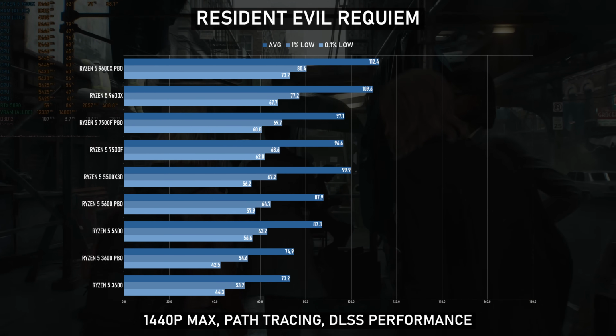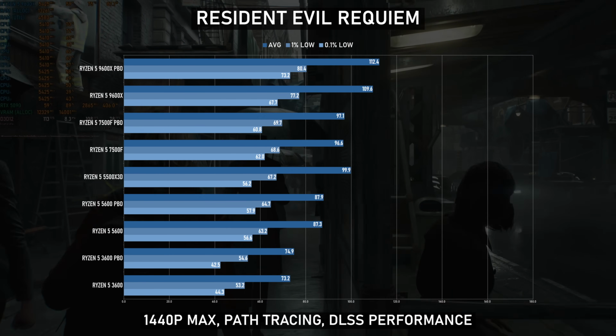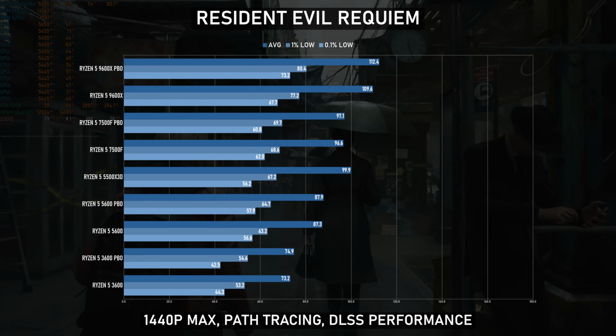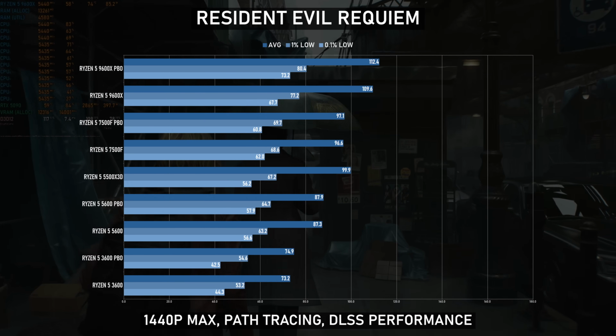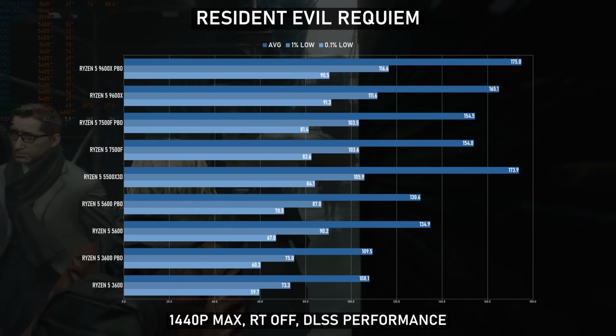Not for the last time in this video, the 5500X 3D is really showing its worth, beating out everything but the 9600X by a small but measurable margin, with a small hit to percentile lows compared to the AM5 chips. Turning off path tracing allows practically high refresh rates across the board.